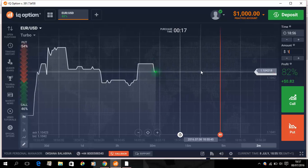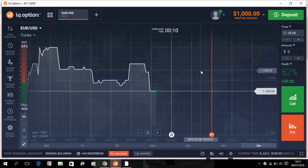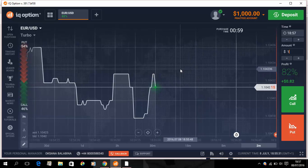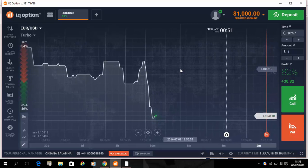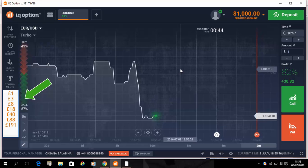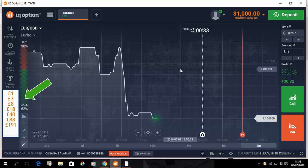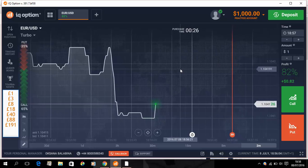So every time we lose, we are effectively doubling our trade, to account for the deficit that we've made, and still make a profit when we get a winning trade. So instead of going from $1 or £1 to $2 to 4 to 8 to 16, the trade structure goes from $1 or £1 to $3 to $8 to $18 to $40 to $88 to $191. I can only say with this strategy I've never ever got to the £191 trade. I've only ever got to the £88 trade, and it was successful.